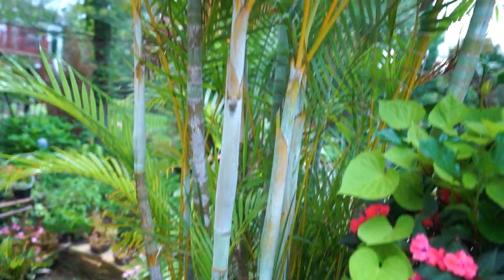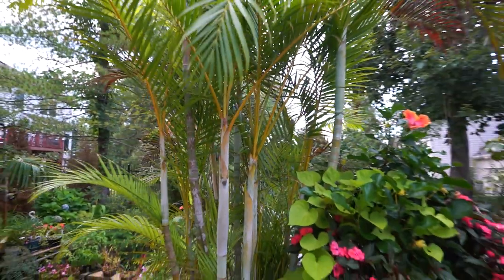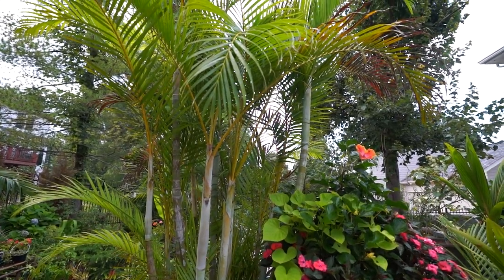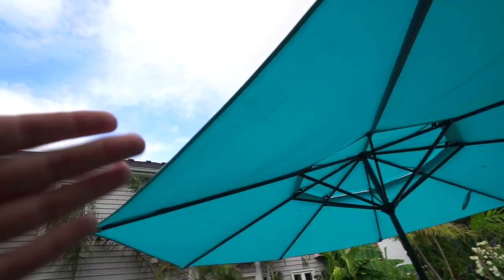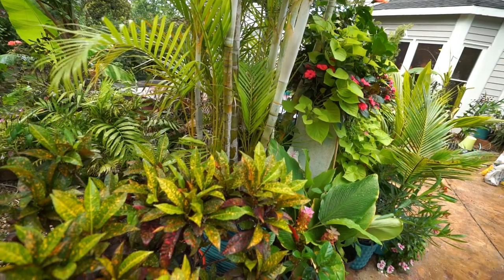The areca palm, look at it. It's so vibrant and beautiful. It's been a few years since I've been able to get that nice yellow tone that you want to see in areca palm, because the maple tree was shading it quite a bit. Water just poured off of that right down the back of my shirt, startled me. And I'm loving how it looks.